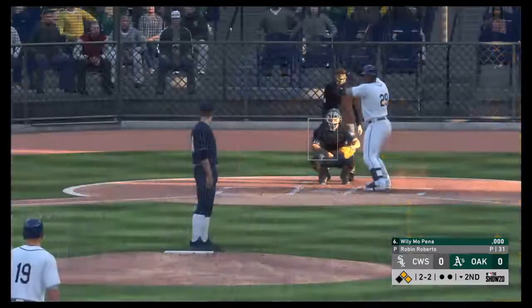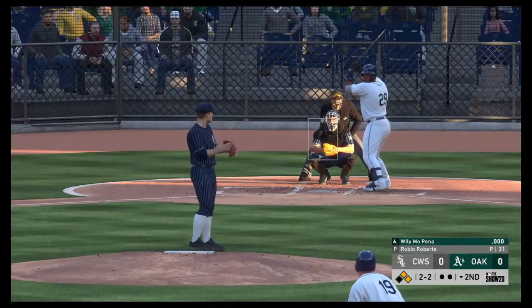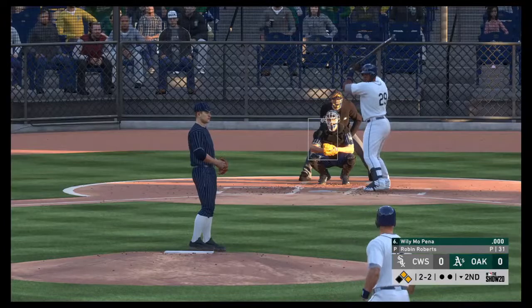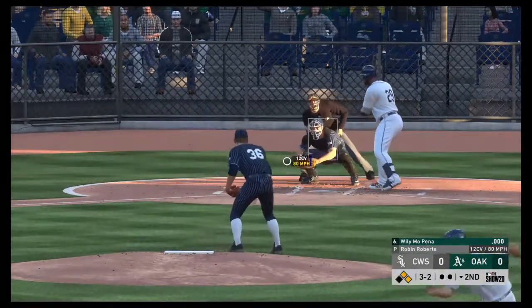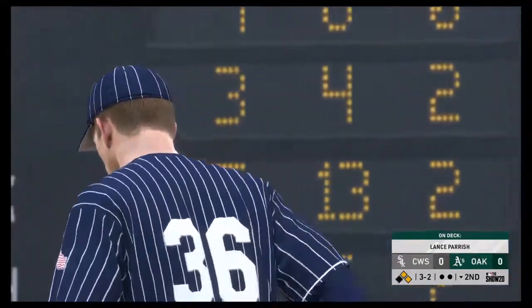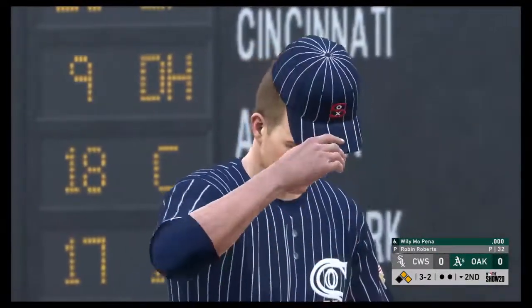Hey, struggling to find the release point of that curveball. That wasn't a very good one. Somehow he's just got to find that feel, because that's a pitch he's going to need going forward. Ready with the 2-2. I don't think he can afford another base runner here, so whatever pitch he feels best about, whichever one he feels most comfortable with, that's the one I expect him to turn to.